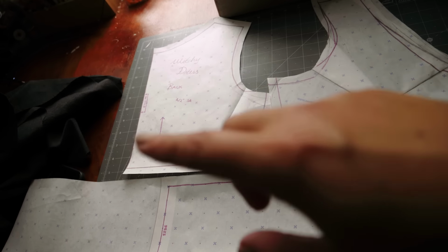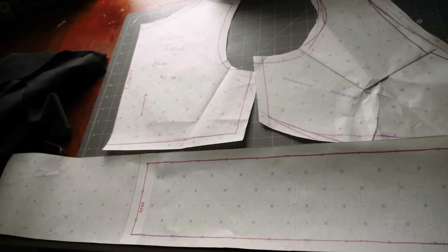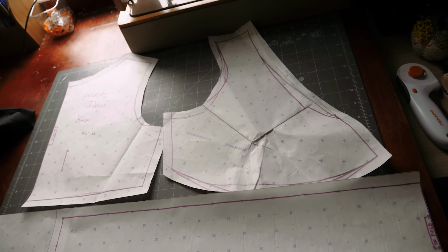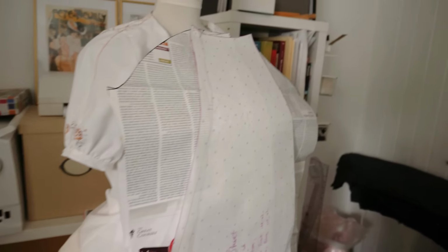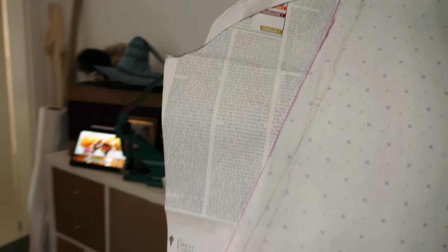A side seam closure for the side zipper, and I've expanded it to allow for the smocking, so I did it 1.5 times and then I added some extra. And the skirt pattern is over here, and it is just based on my very typical skirt pattern. Basically, this is the side front or side back, and then it has a back and a front.